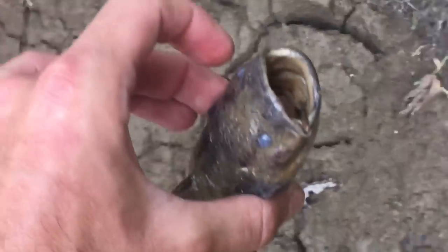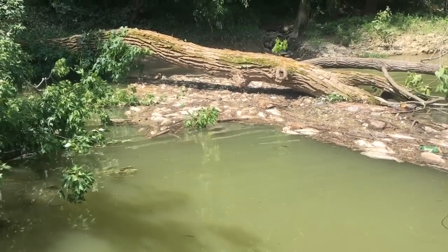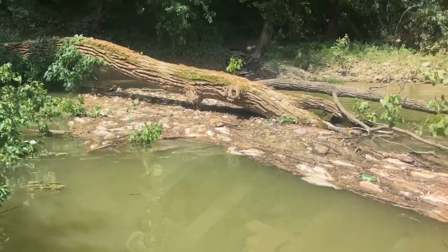Well, there's what I was afraid of. Got a little baby flathead here, about 8 inches long. He'd have grew up and been a monster one day. It's a lot of fish. And this is only what's got hung up on logs. Just think about how many went downstream.